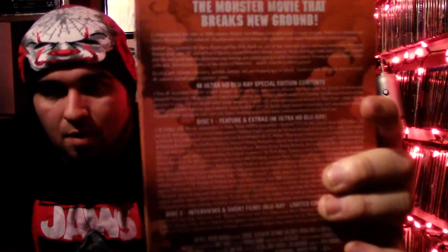It comes with a booklet. There is an absolute insane amount of special features on the back there. It would take me forever to read them all, so I'm not going to. But yeah, this is an awesome 4K edition.